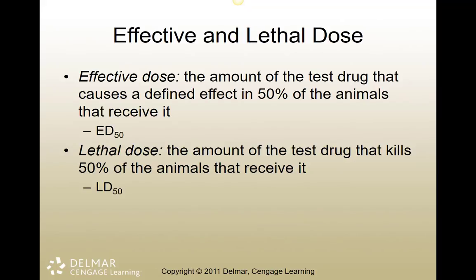So that same drug, let's say we bump it up to 50 milligrams per kilogram, and we find that half the animals we give it to end up passing away. Then that would be the lethal dose 50%. And these are really important because we're going to get to safety margins next. When we look at the margin of safety of a drug, we're going to evaluate the effective dose 50% compared to the lethal dose 50%.